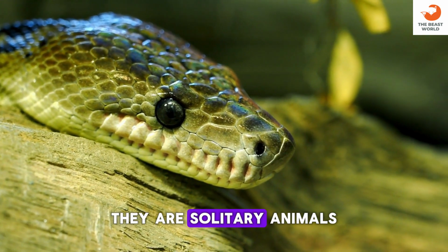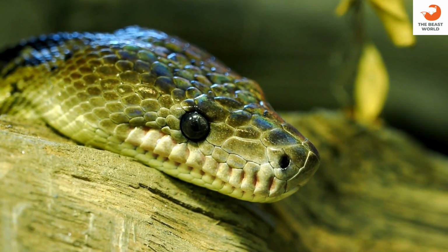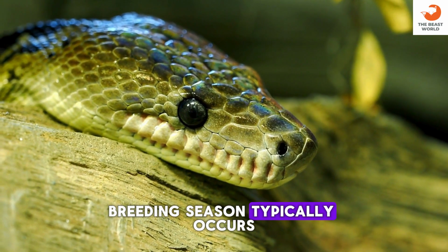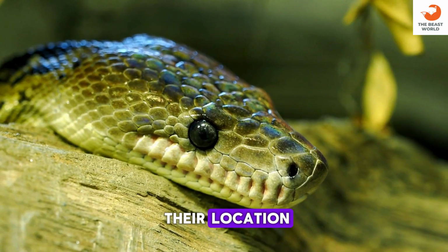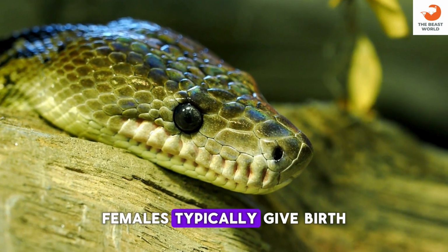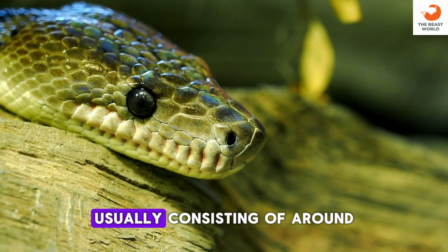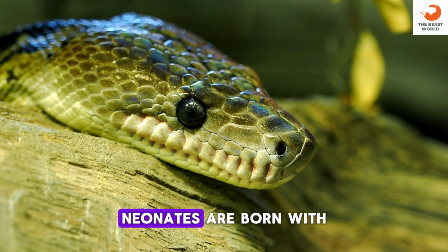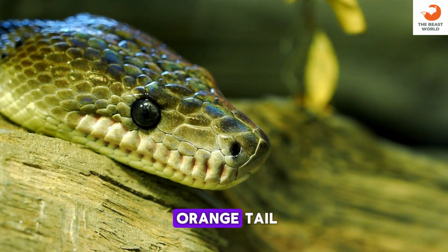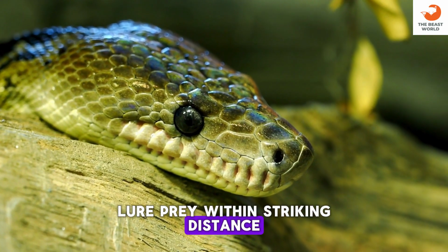They are solitary animals and generally only come together during the breeding season. Breeding season typically occurs during the wet season, which varies depending on their location. Females typically give birth to live young rather than laying eggs, with litters usually consisting of around 10 to 20 neonates. Neonates are born with a bright yellow or orange tail, which they use to lure prey within striking distance.